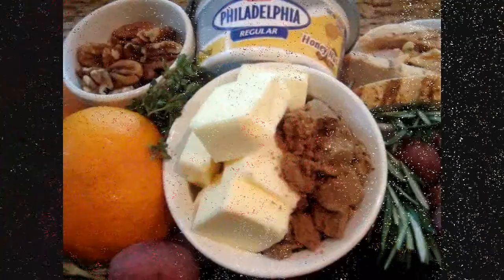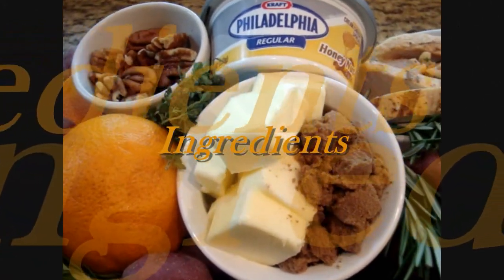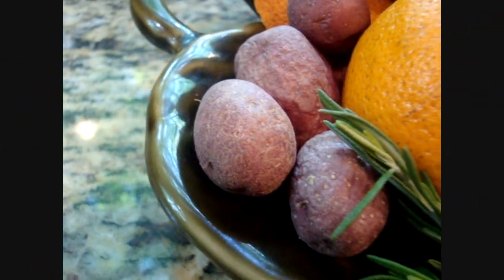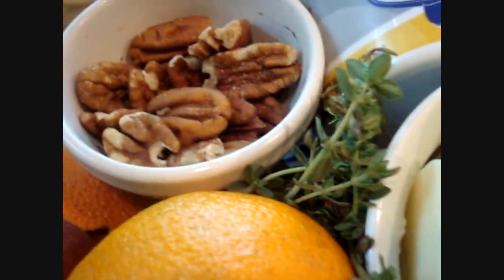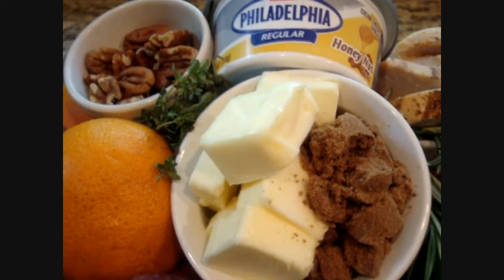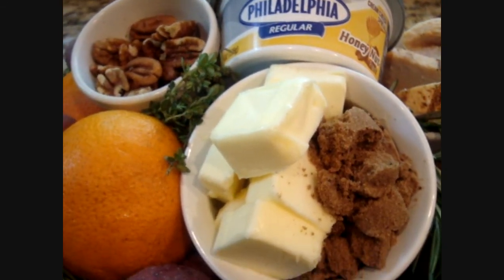Au revoir. Now I want you to check out some of the key ingredients that we're going to be using to make this blissful royal medley. We'll need some pecans, some oranges, some red bliss potatoes, some fresh rosemary, and some fresh thyme. We'll need some butter, some brown sugar, some grilled chicken, and some honey nut Philadelphia cream cheese. And now we're ready to make our blissful chicken Napoleon.